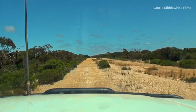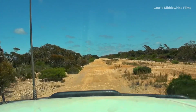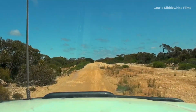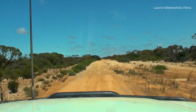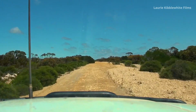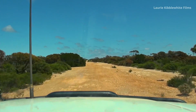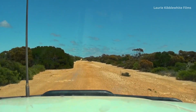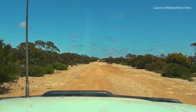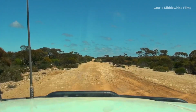We're now the last few kilometres of this stretch of the Old Eyre Highway. As we're going now, the bitumen is directly ahead of us. Been quite a pleasant morning and early afternoon, I might say. It's 22 minutes past one.